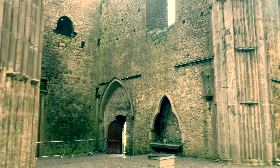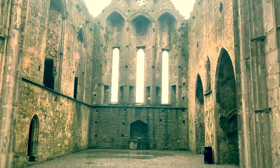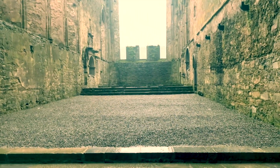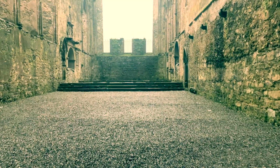This cruciform designed cathedral was ransacked by English soldiers in the mid-1600s. Irish troops were massacred, as were the Catholic clergy, and unfortunately many important religious artefacts were destroyed.